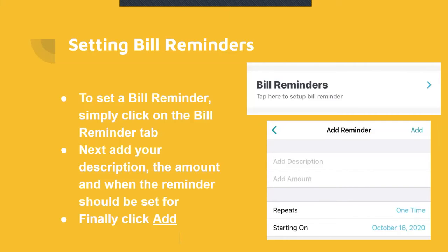So how do we set a bill reminder? To set a bill reminder, simply click on the Bill Reminder tab. Next, add your description, the amount, and when the reminder should be set for. Finally, click Add.